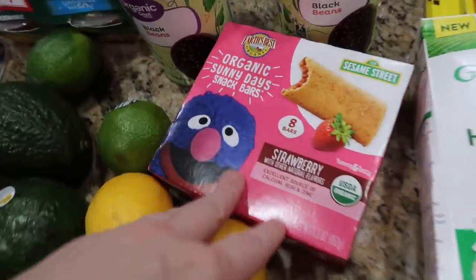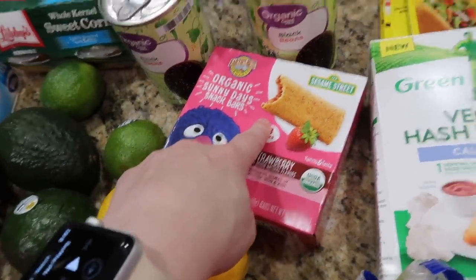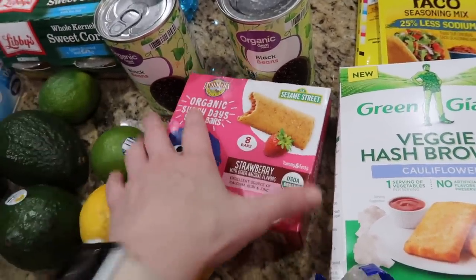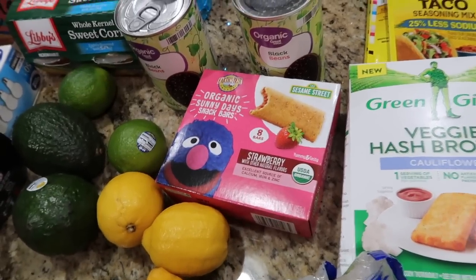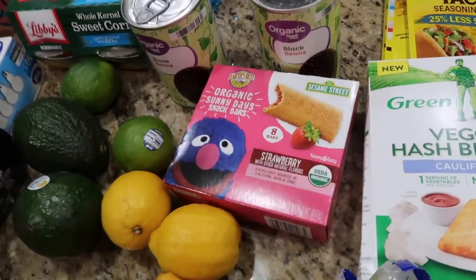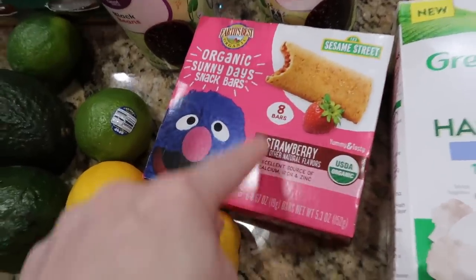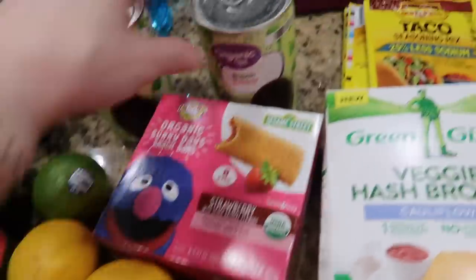More granola bars for the babies as well. And I like these, as do they, because they don't make a mess. Specifically when you think of Avery, sometimes she'll eat a granola bar as a snack and she's walking around and they can be crumbly. I don't want granola bars to be crumbly, and these are not crumbly. So we've been getting these for years.